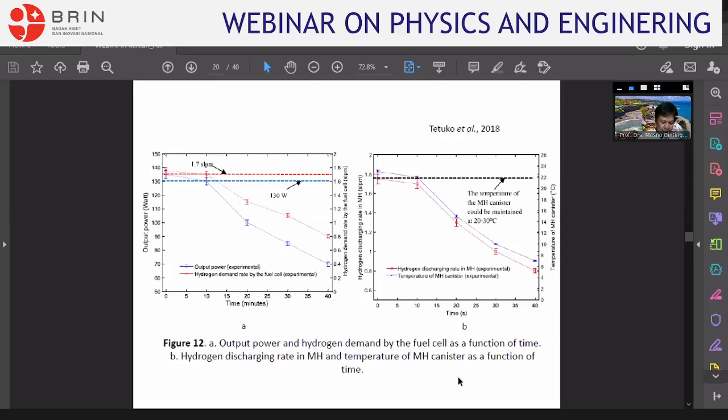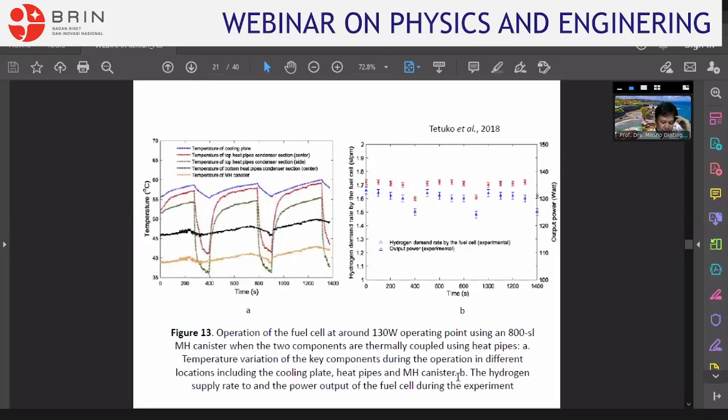So if there's no heat applied to the canisters, the temperature will drop and the hydrogen discharging rate will reduce, as simple as that. So thermal management is very important in this case study, where the heat will be used to enhance the hydrogen flow rate in the metal hydride.